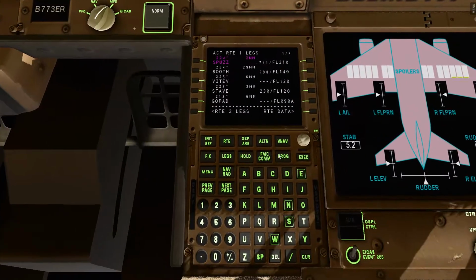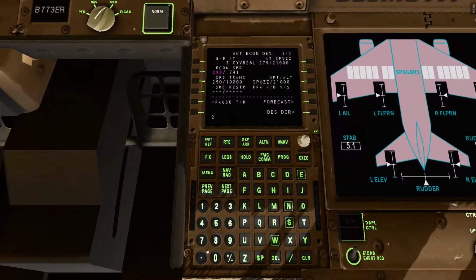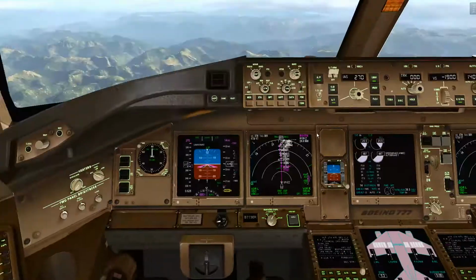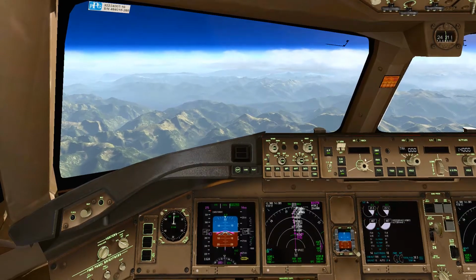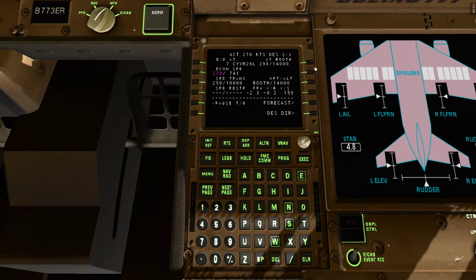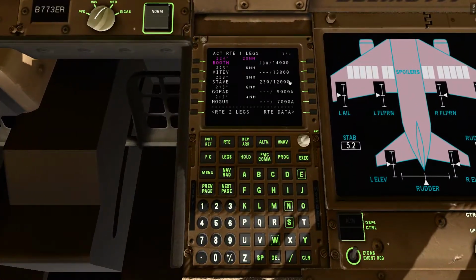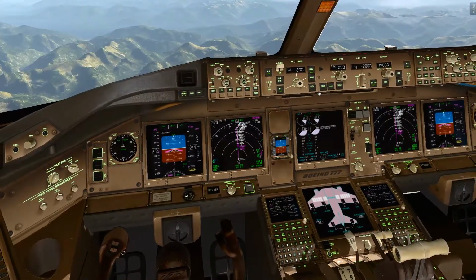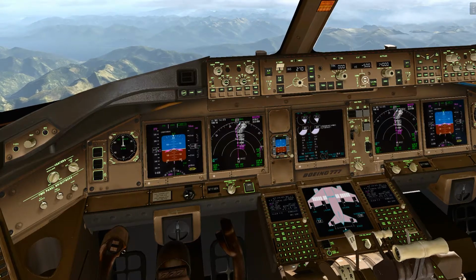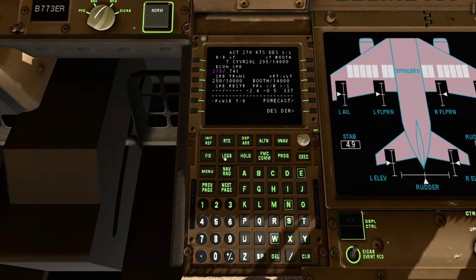Maybe I can try to set up VNAV. Let's see. Set descend now. I'm going to set my speed to 270. Oh wow, it works. Look at that. And VNAV, please. Nope, you don't work. Alright, whatever. Descend direct. Should be 14,000 feet. Yeah, it is set to 14,000 feet. So I am not sure why VNAV does not work. Yeah, look at that. It's trying to stabilize down for some reason. Huh. Well, that is nice.